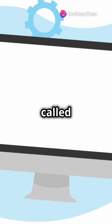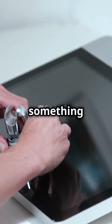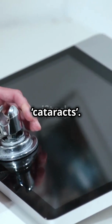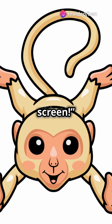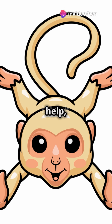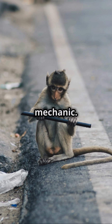"This screen, called a CRT, has a problem," Adrian explained. "It's all foggy, something called cataracts. But don't worry, George, I think I can fix it. I even found a replacement screen." George clapped his hands. He wanted to help, so Adrian let him hold some of the tools. George loved feeling like a little mechanic.